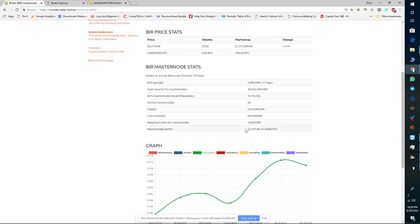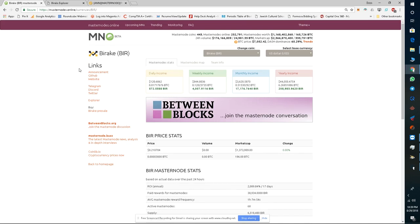This isn't financial advice, but I'd try to bid for this at around $1,000, maybe 0.15 Bitcoin or so right now. Yep, just pay attention to that. This isn't financial advice, guys, and I just want to make sure you understand that. Got to play these at your own risk.